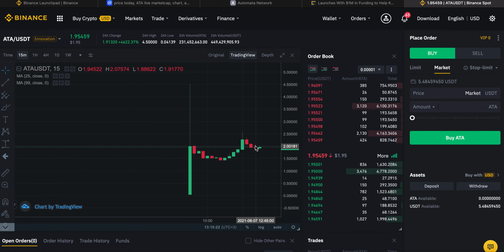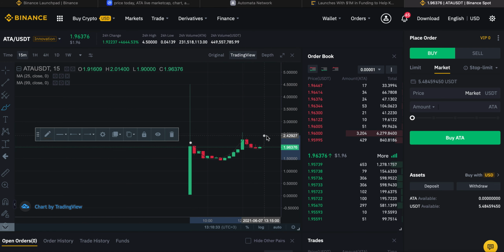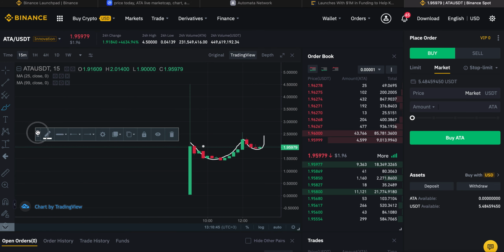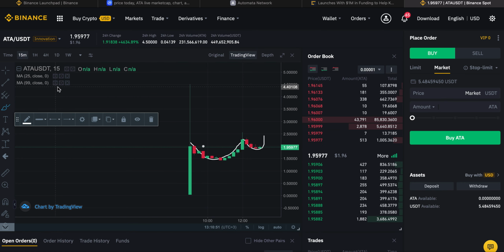Now we are actually doing an inverse cup and handle, which is actually pretty interesting. This thing is already building charts. So this would be essentially the cup. This would be the handle. If we manage to break above this level, let me make this thicker for you guys so you can see. Let me change the color too. If we manage to break above this cup right here, then essentially we could look for a breakout and go for $3 even. So anyways, guys, nothing too crazy to see over here.